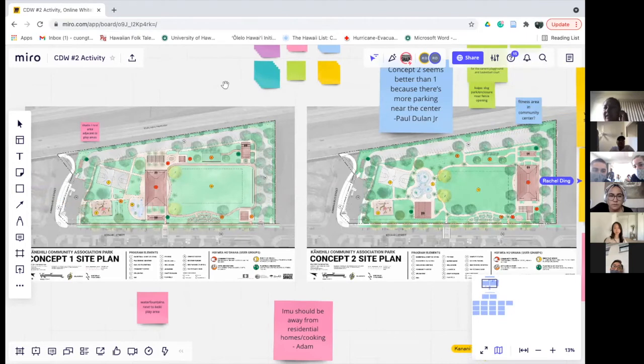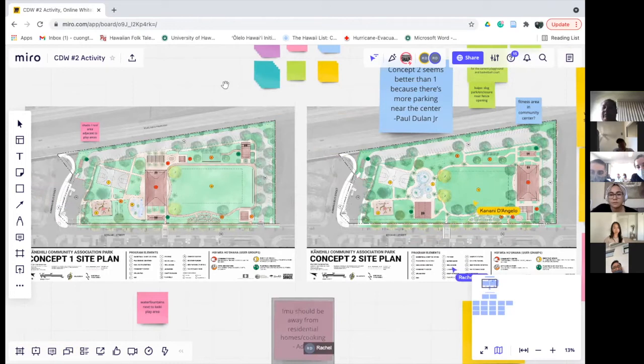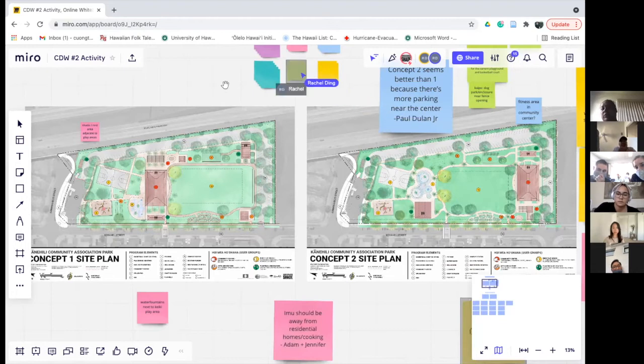Hi, I'm Jennifer Makikau. I've lived in the Kanahili area for 9 years now. I like either of them. I do like Concept 2. I agree with Adam about the emu because that is close to the residential, and if there's smells and stuff like that, it might be overpowering. I kind of like Concept 2 because if you have a party, at least if the residents want to use the park or the basketball court, it would not interfere with someone's gathering.